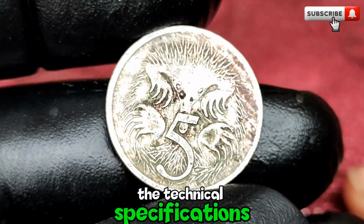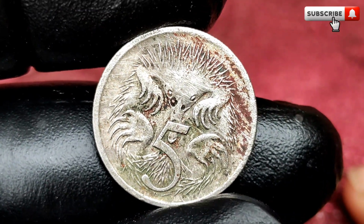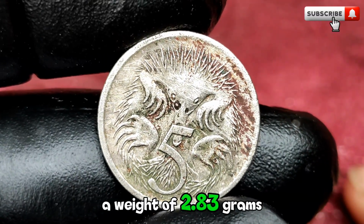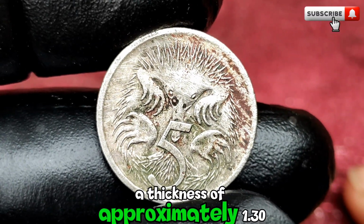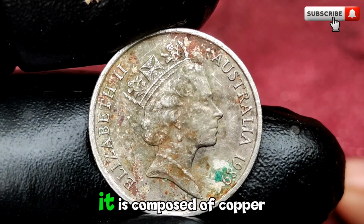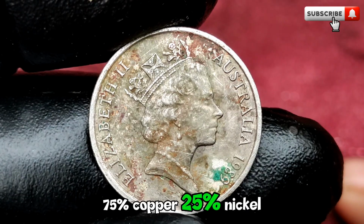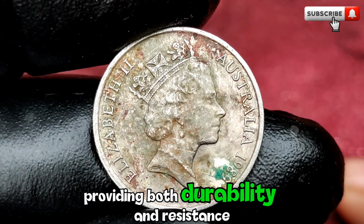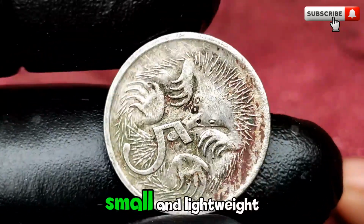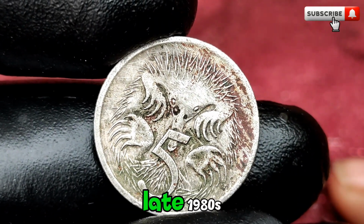The technical specifications of the 1989 5-cent coin are consistent with its series: a diameter of 19.41 millimeters, a weight of 2.83 grams, a thickness of approximately 1.30 millimeters, and a plain, smooth edge. It is composed of copper-nickel alloy, 75% copper, 25% nickel, providing both durability and resistance to corrosion. These specifications made the coin small and lightweight, well suited for minor transactions in everyday commerce of the late 1980s.